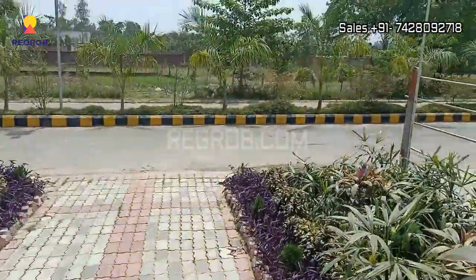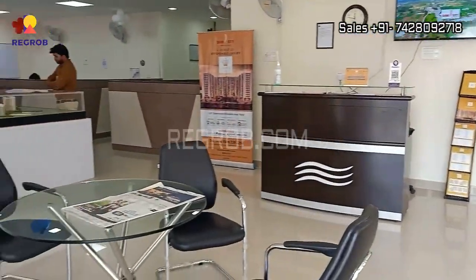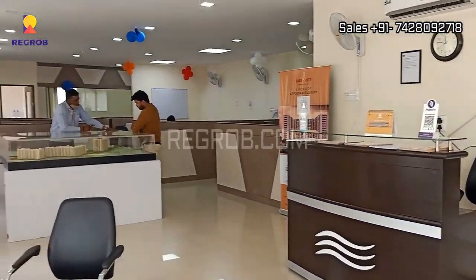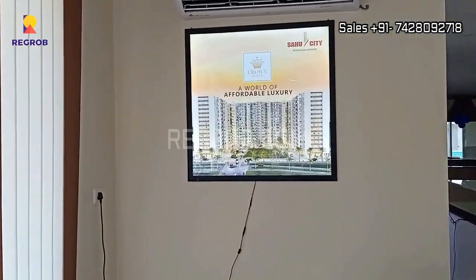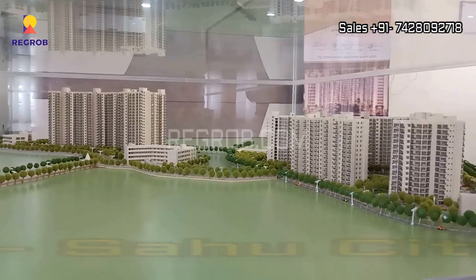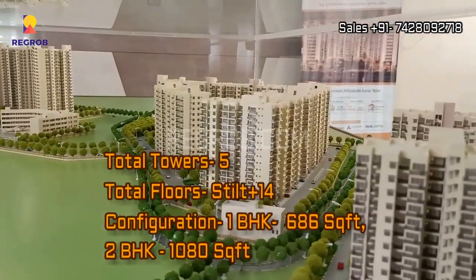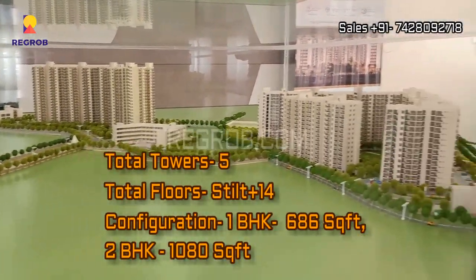And now we are here in the sales office of Sahu City. And in this video, we will show you the Crown block of Sahu City. So here you can take the view of the project model of Sahu City Crown block. So Sahu City Crown carries 5 towers and the construction is stilt plus 14 floors. It offers 1 and 2 BHK flats for the residents.